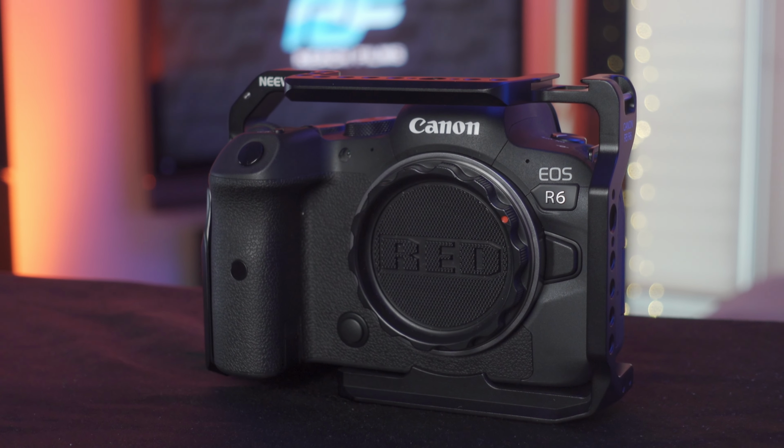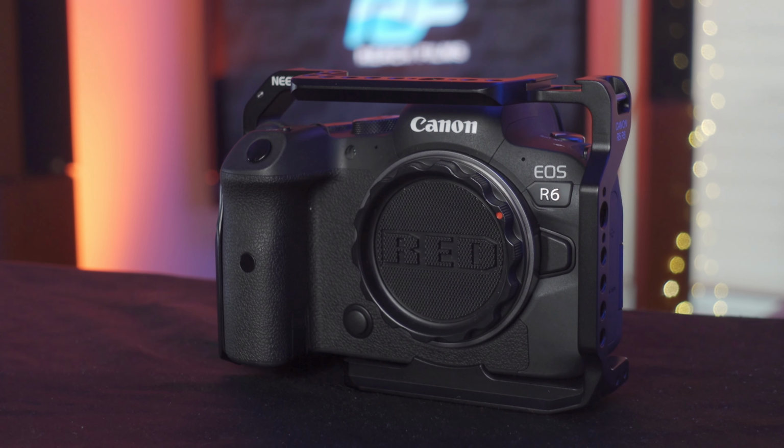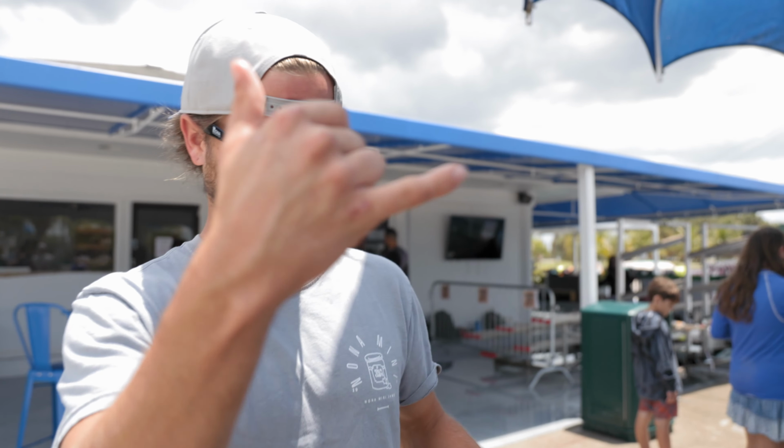Now, it's a lot quicker in every aspect, except for its video codec on the R6. Because you're shooting IPB, a lot of older computers can't really deal with that codec, which is probably the number one reason a lot of people use the Atomos Ninja V in order to record ProRes, as that is way easier to edit on your computer.